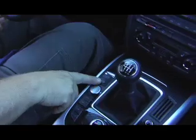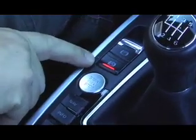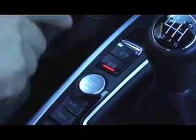Now, this feature is brand new. This is Audi Hill Hold Assist. By pressing this, it will show a green light on the dashboard in the speedometer.